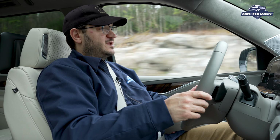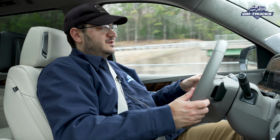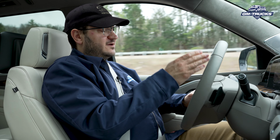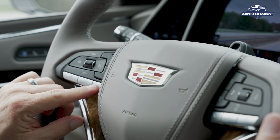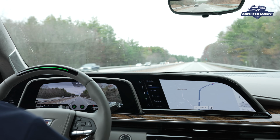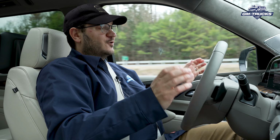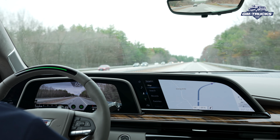Engaging Super Cruise is as easy as turning on the adaptive cruise control, setting your speed, centering yourself in the lane and waiting for the steering wheel in the gauge cluster to illuminate white, and then hitting the Super Cruise button. And when the light on the top of your steering wheel turns green, Super Cruise is engaged. You can take your hands off the wheel, and now your vehicle is self-steering itself down the road.